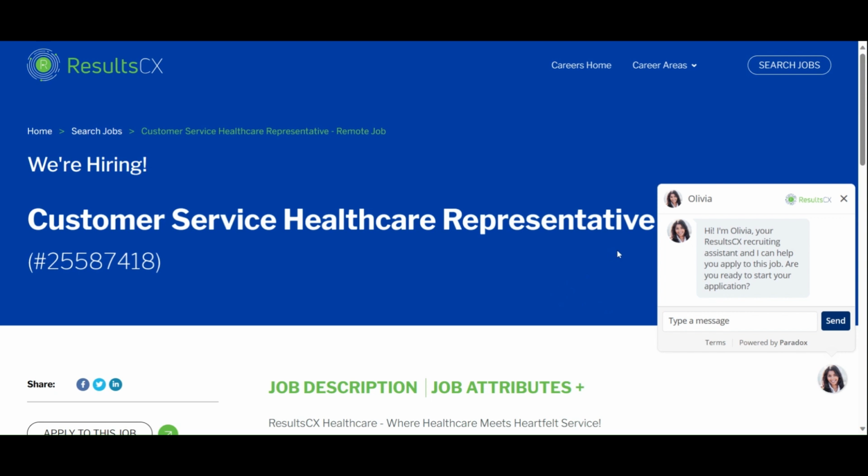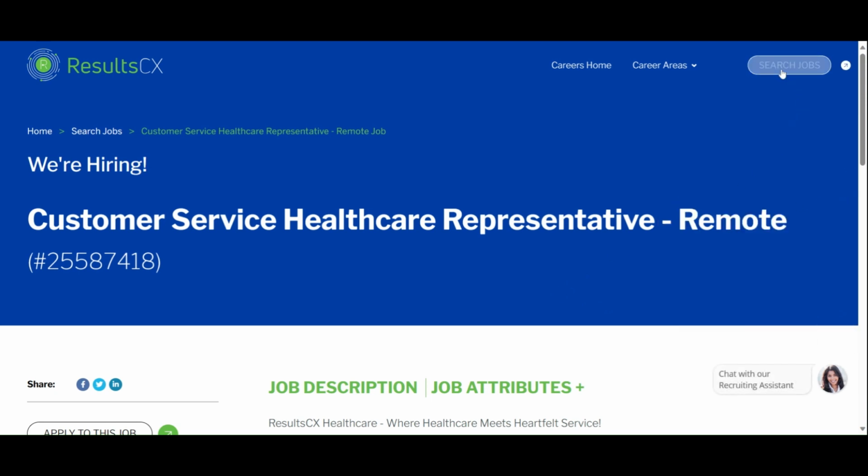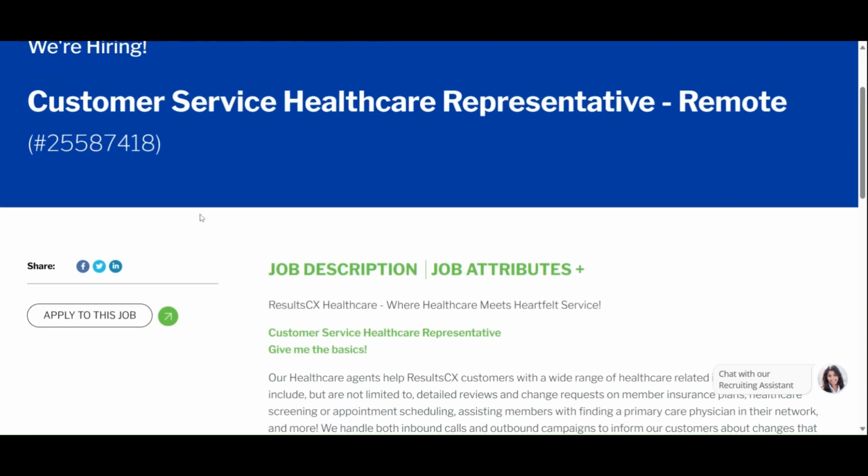If you're interested in applying for this job, you can just click on the bot. It'll pop up when you come to the job. You can click here for search jobs, career areas. They're hiring worldwide. Career home, results home, search jobs. This is all you'll see when you come in.